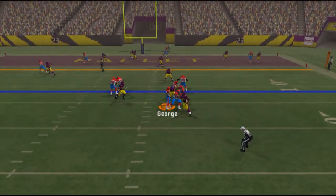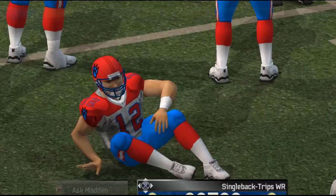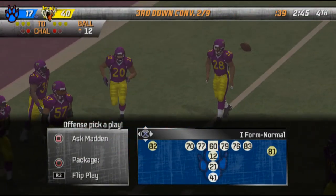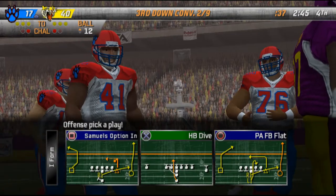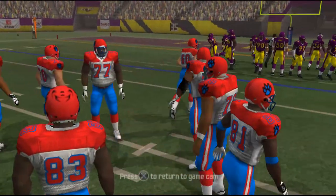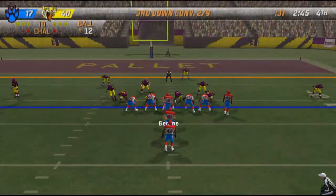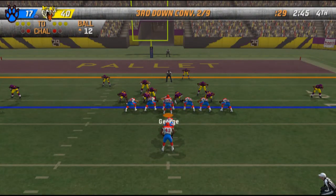Nice play fake. Steps up into the pocket. Ooh, nearly picked off. Lloyd was his intended target. Number 28 was there on the cover. And this is the 9th play of this drive. This team has to start converting on third down if they're going to be successful.